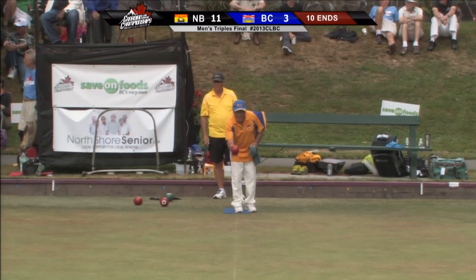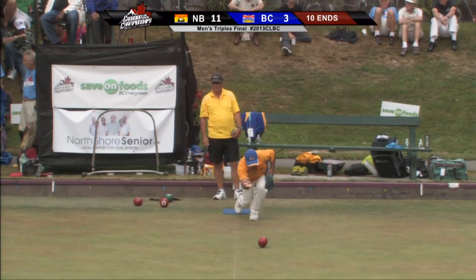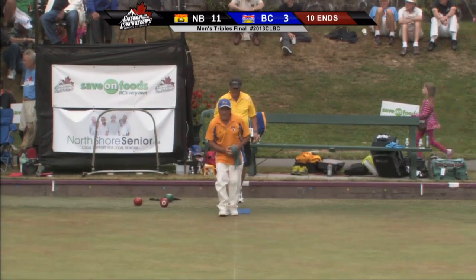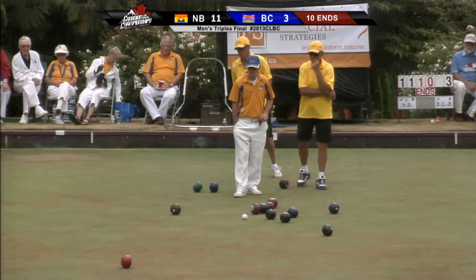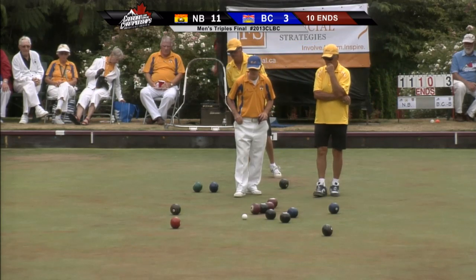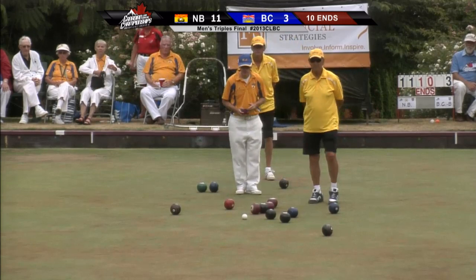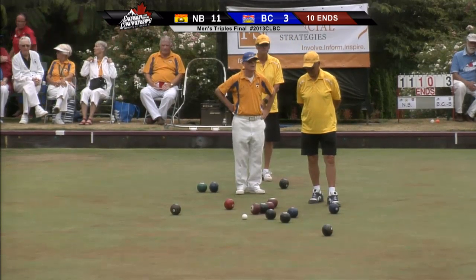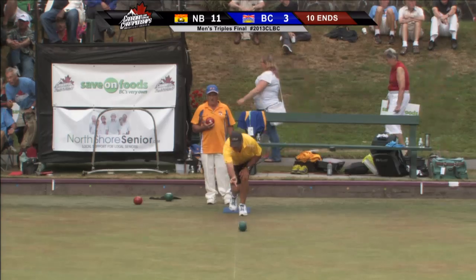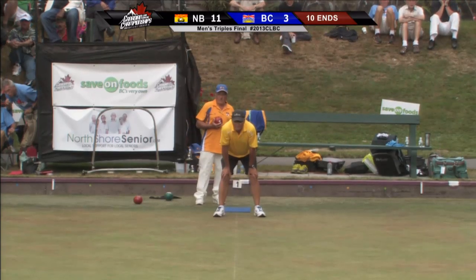And here is James Cavell, on the Paris game. First ball, James Cavell. He throws three balls really close. His ball was coming. First ball from Herman Santana in the triples, finishing behind the jack there. Not bad. Good position. He was just slightly weighted, not heavily weighted. Just a little heavy for the draw he wanted, about two feet past the jack.